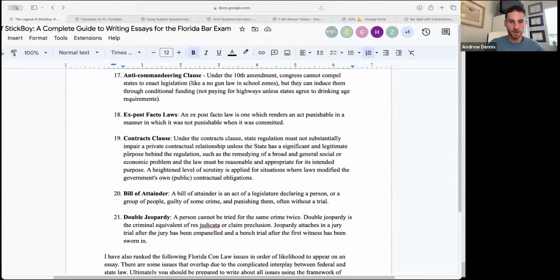Contracts Clause. Under the Contracts Clause, state regulation must not substantially impair a private contractual relationship unless the state has a significant and legitimate purpose behind the regulation, such as the remedying of a broad and general social or economic problem, and the law must be reasonable and appropriate for its intended purpose. A heightened level of scrutiny is applied where laws modify the government's own public contractual obligations.